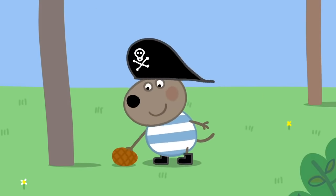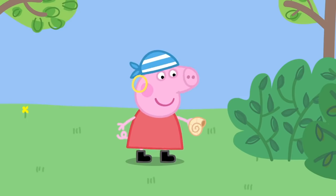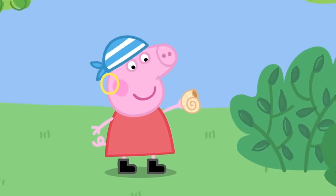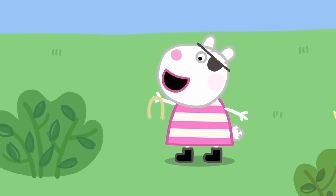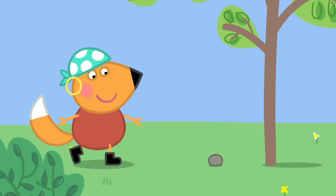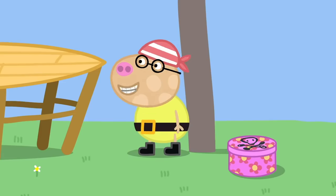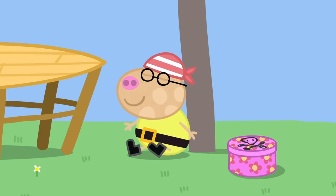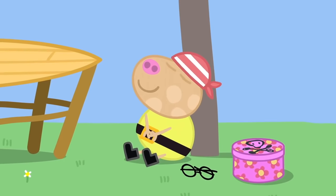Danny has found a pine cone. Treasure! Peppa has found a shell. Treasure! Susie has found an old bit of rope. Treasure! Freddy has found a pebble. Treasure! I'll just have a little sleep. Pedro always takes his glasses off before he sleeps.